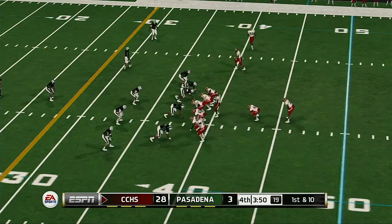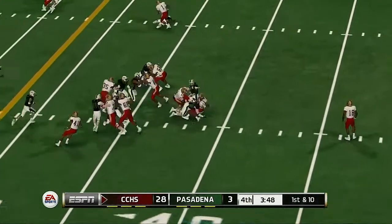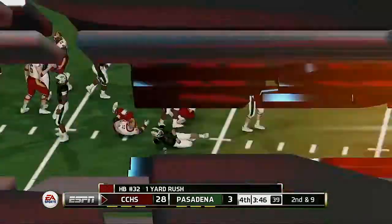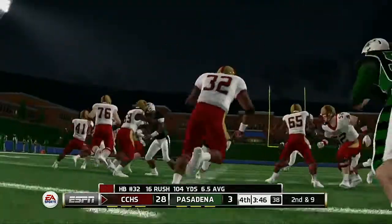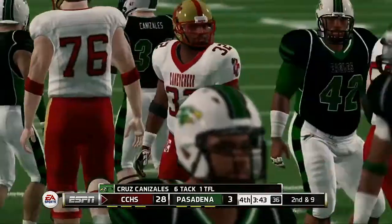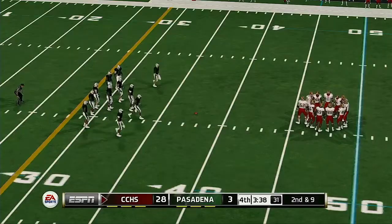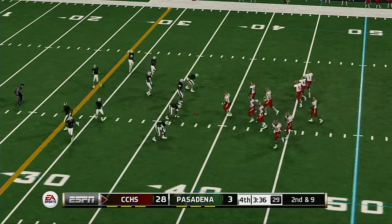Both teams are playing out the stretch here. You want to get experience for guys who normally don't get in the game and try to avoid injury. Tackle made around the 38-yard line. Pickup of a yard for the tailback. Second and nine, from the 38-yard line, second down.